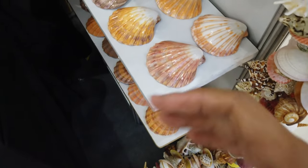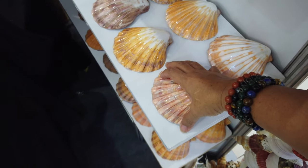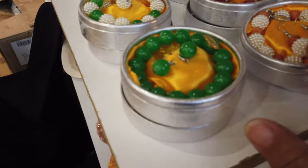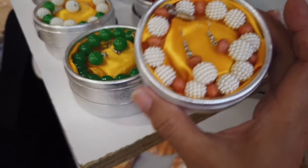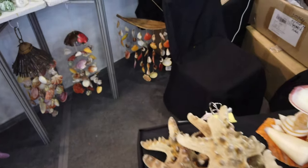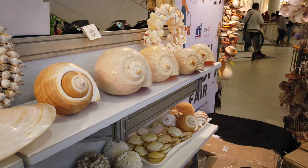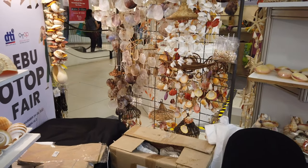And all this can be a cigarette pot, ashtray. Oh, look at this. And look at their other products here. They've got all golden curries, wind chimes made of different shells.